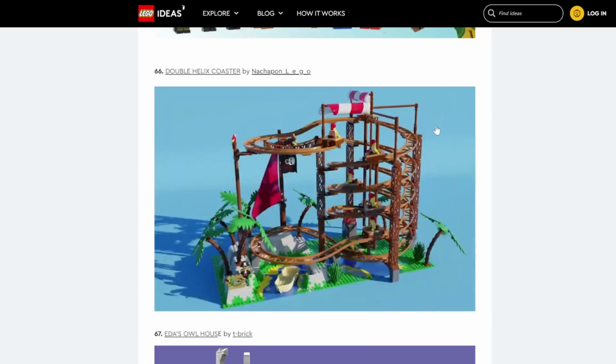Double Helix Coaster, I would love this. I would love this so much. It's uncharted territory because Lego hasn't done an Ideas roller coaster before.